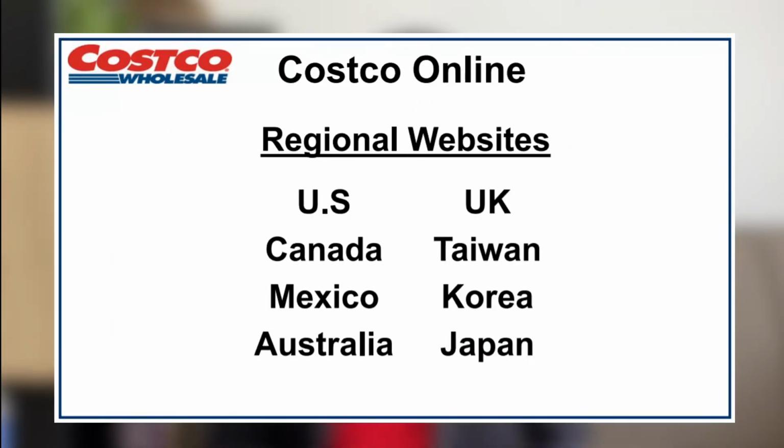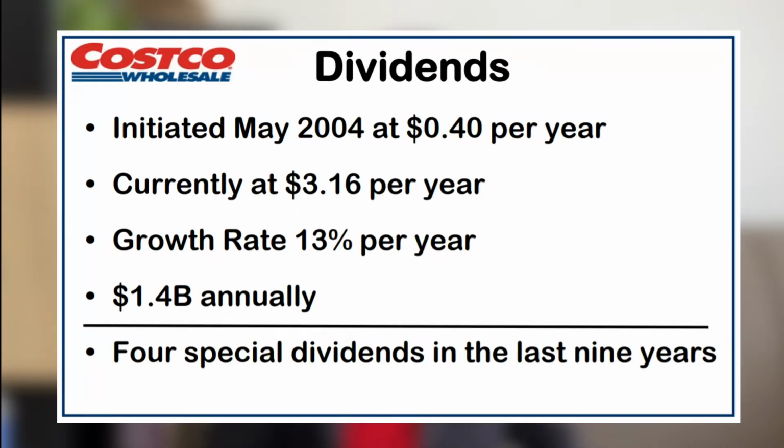And e-commerce is also another thing that Costco is going into, and they also have the online portal, not only in the US, they also have e-commerce in the rest of the world where they have a presence. And Costco has been paying dividends since 2004, and the dividend growth rate is 13% per year.